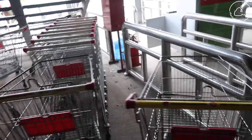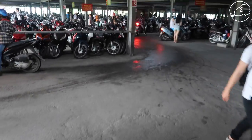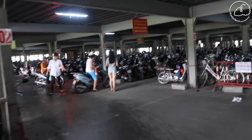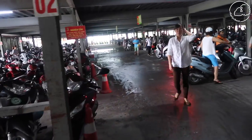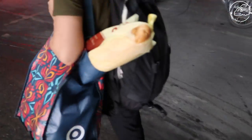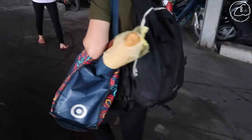Bye, basket. So we leave our basket there, and then we have to go find our bike. Number 12? Yeah, number 12. We have our bags, our banh mi. And this is the whole parking lot.